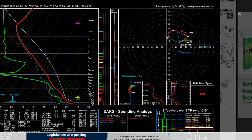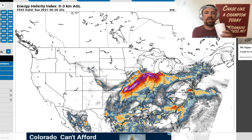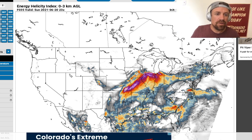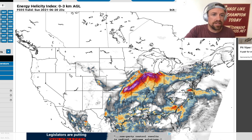So this is just your classic 4,000 CAPE, 200 0 to 1 kilometer storm relative helicity, near pushing 400 in the 0 to 3 kilometer layer. This definitely looks like a big day tomorrow setting up. So I'm going to have to figure out my game plan to chase tomorrow as well. Wow. Looks like a warm front pushes into northern Illinois during the day as well.